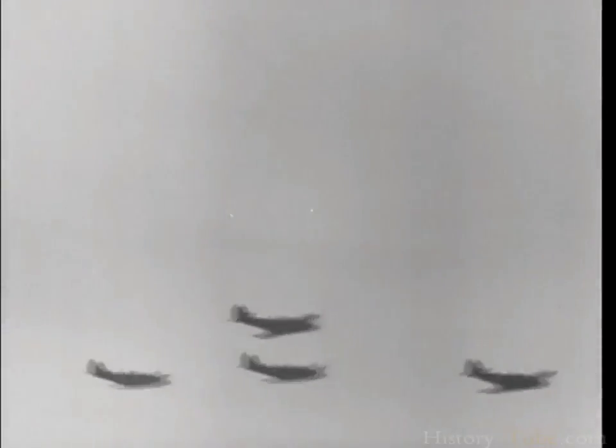Since Japanese airplanes are inferior to our own, a good U.S. fighting pilot should be able to bag his quota of Japs every time he goes after them.